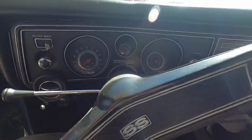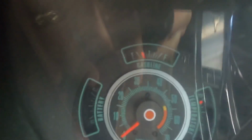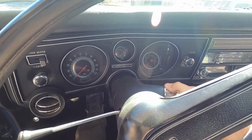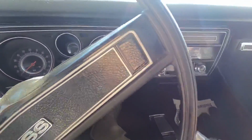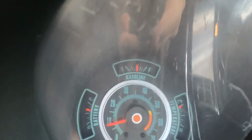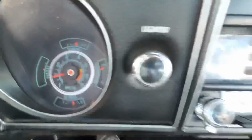Let's start her up and see if the gauge works. So when we rolled in, it was right there. As we're rolling out, it came up. Good deal, guys. Let's keep rolling.